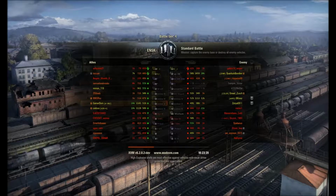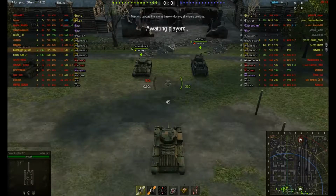Okay, this time we're on Ensk. I don't know why I'm surprised, it's a tier 4 game because that's all you're ever going to get in the Valentine II. And there is 1, 2, 3, 4 Valentines on our team and 3 on the enemy side. How funny. So it looks like one of our Valentines, like me, has had it for a little while, and the other 2 have just bought it on the enemy side. Like 2 have just bought it and 1's had it for a little while, so interesting.